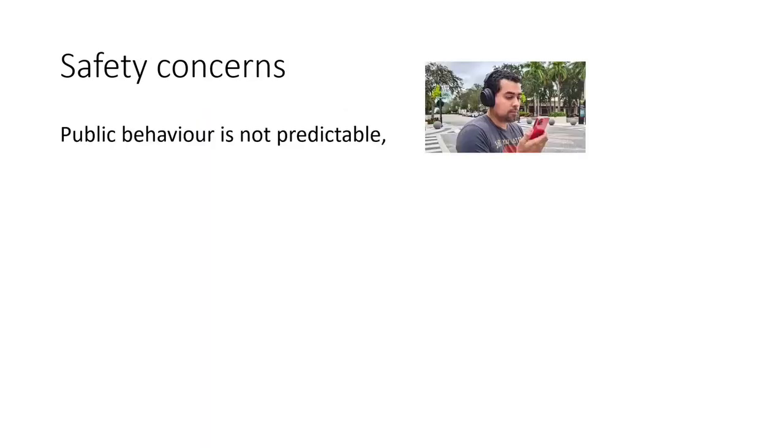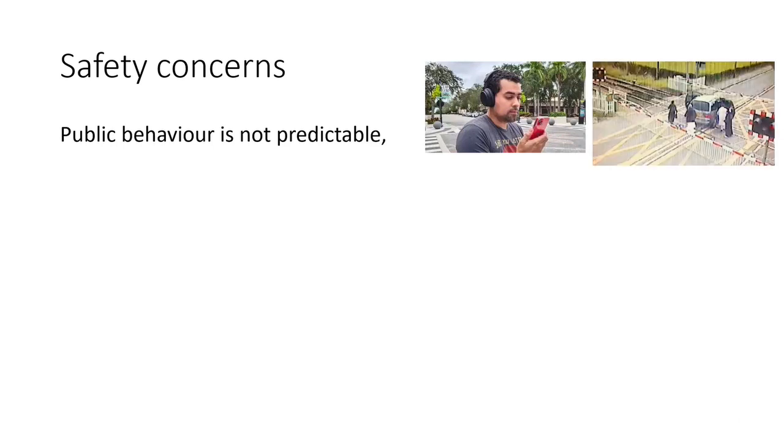So what are the safety concerns? Well, unfortunately, public behaviour is not predictable. Too many people have got headphones in, busy on their mobile phone. They don't always read all the signage. They think they know what they're doing. And if they do get trapped, they do all sorts of stupid things.